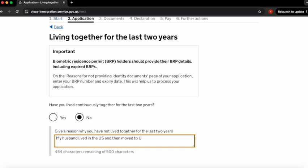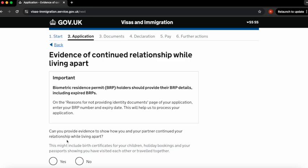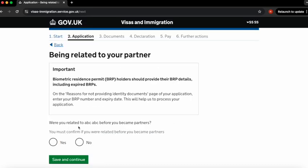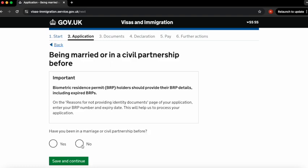To strengthen our application, we submitted WhatsApp chat history to show ongoing communication, photos from visits and trips as proof of time spent together, and reference letters from friends describing how we met and how they witnessed our relationship grow over the past 3-4 years. We also provided cover letters explaining our situation, that we were working in different cities but we still were connected to each other. This kind of evidence is crucial to proving that your relationship is genuine and it helps your visa application.